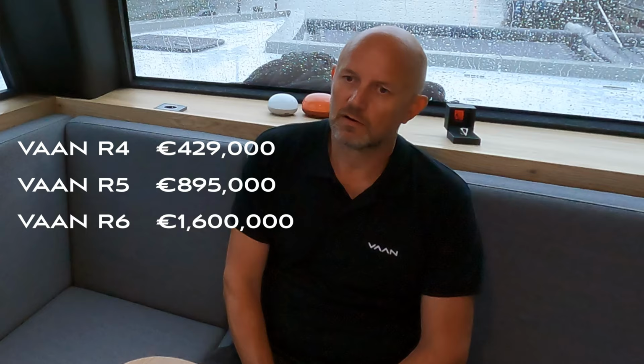Can you give us an indication of the base price for the boats? Yeah. So the R4 starts at $429, the R5 starts at 895, and the R6 starts at 1.6 million euros. That is without VAT and without options.